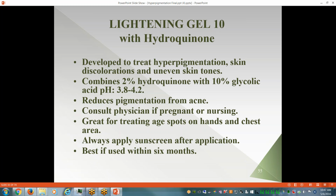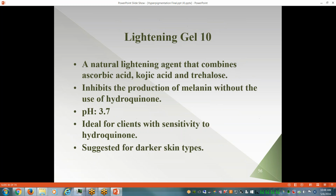You might switch over to the kojic acid. It's great for treating age spots on the hands and chest area. Don't forget that area. I have a lot of clients that come in with a lot of sun damage on their décolleté, and it never occurred to them to treat that area and to wear sunscreen on their hands and on their chest. Always apply sunscreen after application and best if used within 6 months.